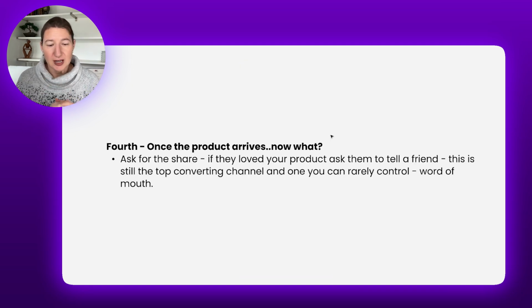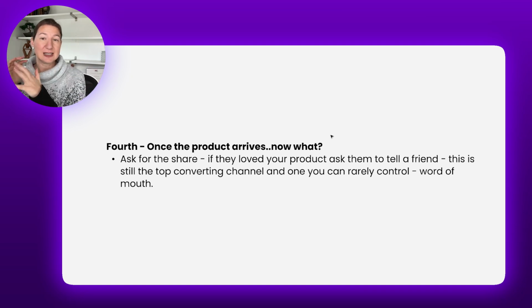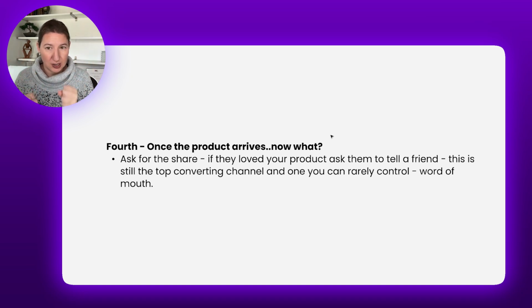Mistake number 4, not splitting your post-purchase into what the experience is before it arrives and what the experience is after it arrives. After the product arrives, your post-purchase flow should still be going. Ask for the share. If they loved your product, ask them to tell a friend. This is still the top converting channel, which is word of mouth.